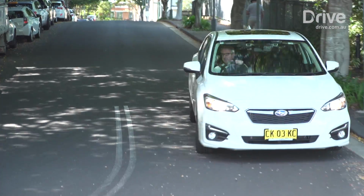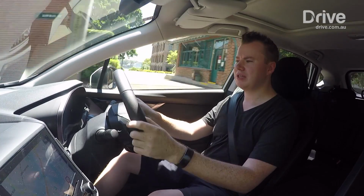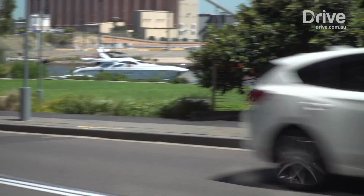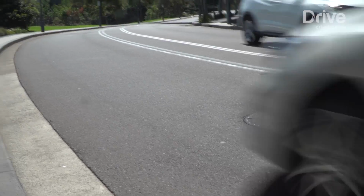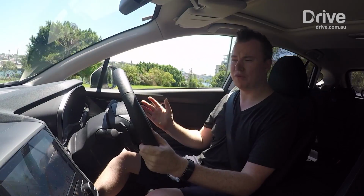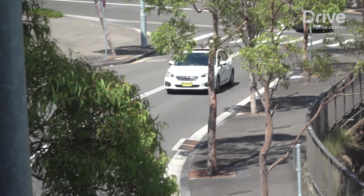Perhaps the real standout element of the new Impreza is the refinement. This has got to be one of the quietest and most refined and most comfortable small cars on the market today. It really is a huge leap forward for Subaru, a massive leap ahead of the old Impreza.